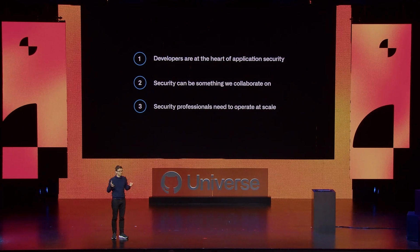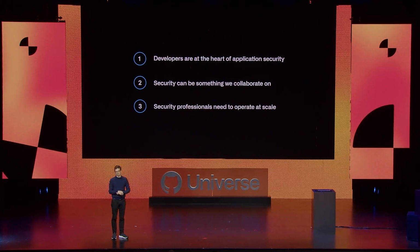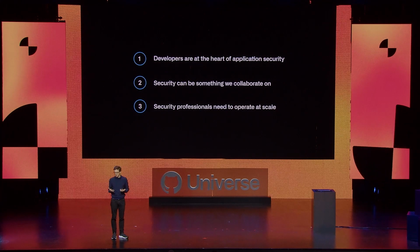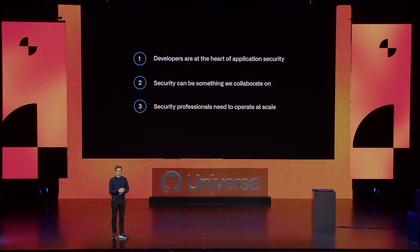GitHub is doing so much in this space. There are 90-something changelog posts that we didn't get a chance to talk about. And across all of those improvements, I hope you can see that GitHub is also focused on the areas that make the biggest difference. We're committed to embedding security into the developer workflow, to empowering the community, and to supercharging the impact of security teams. By doing so, we're helping millions of developers build more secure software.